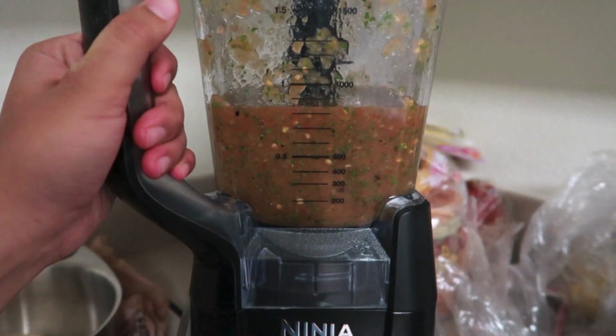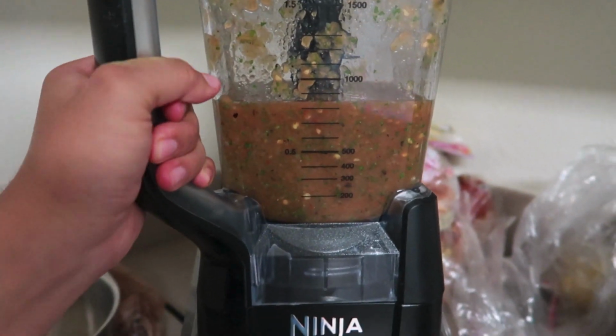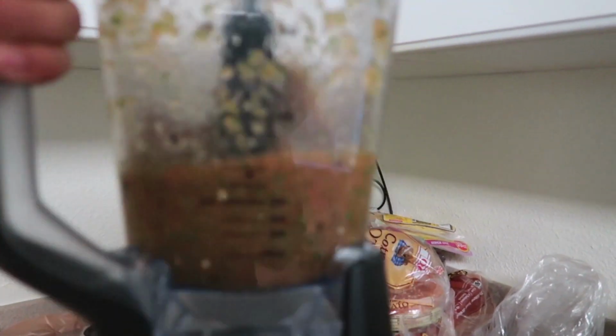So now that I got done blending it, it seems like the texture is just fine and the color is looking great. So I think that should be good.